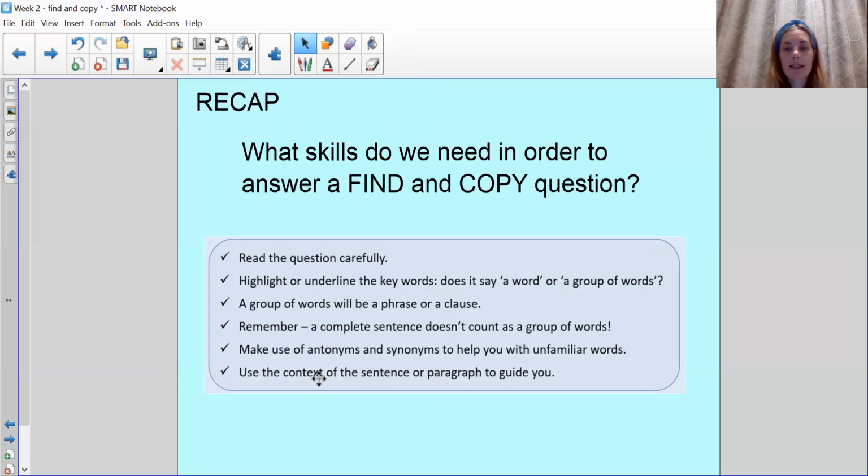Okay, you can also use antonyms and synonyms to help you decode some unfamiliar words. So looking at reading around the text as well and thinking about words that mean the opposite and words that mean similar to it, and seeing if you can try and figure out the meaning of the word. And as I said, use the context of the sentence. Okay, that last one is probably the most vital one for you to be using when you're trying to understand a word.